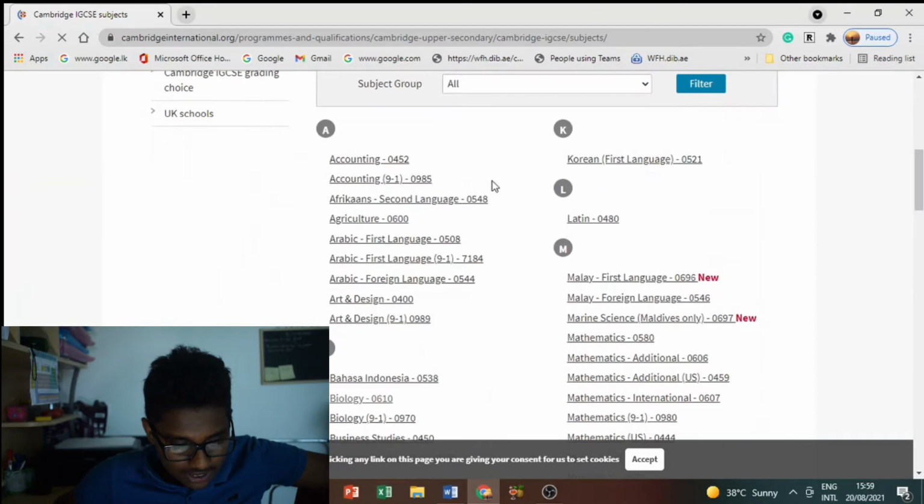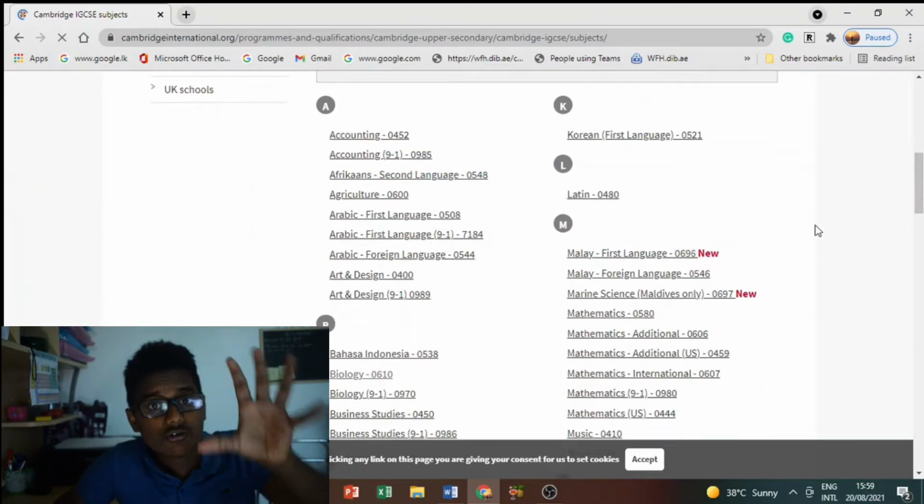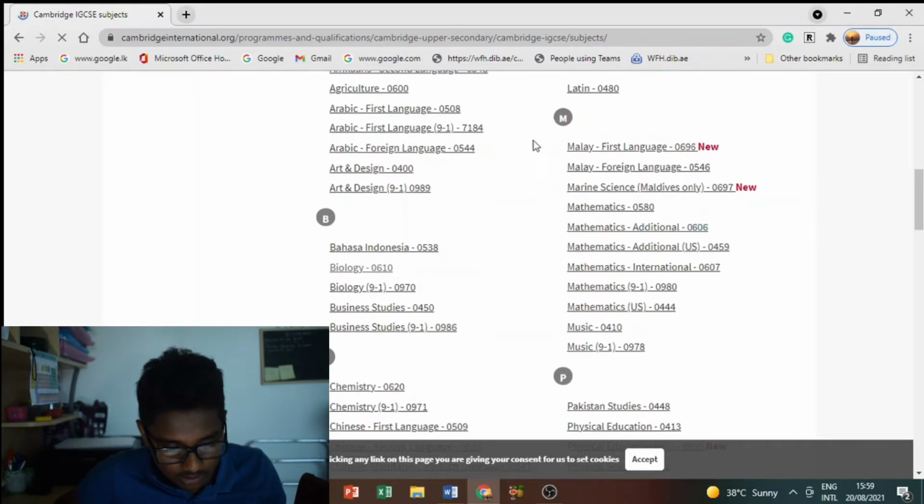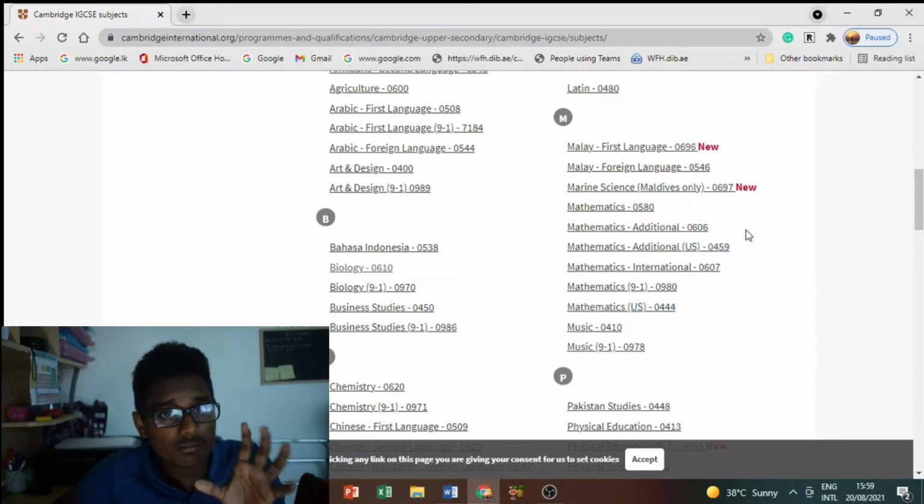Okay, so the Cambridge IGCSE subjects came. So now you can see a lot of subjects here. Okay, so now you need to know your subject code. As I said before, subject codes are very important and they're nothing to be taken lightly. Why I'm saying that is, for example, on mathematics, there are 6 types of mathematics. If you do not know your subject's code, you will be ending up doing the wrong subject.